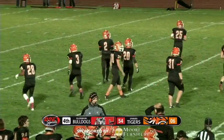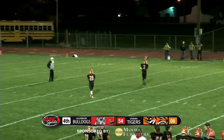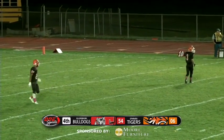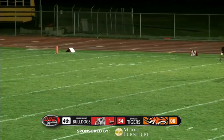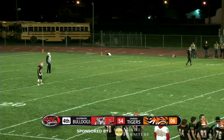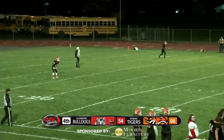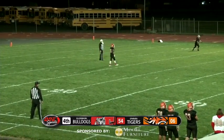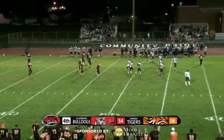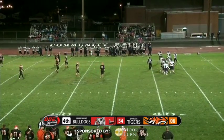Bulldogs up on top now, 54-6. A nice solid drive, just really ran the ball down the throats of those Tiger defenders there, Barry, to get another score here in this fourth quarter. But now we get to see that Tiger offense that had a nice solid drive on that last possession. I'm seeing a lot of good quarterback play, and his mobility and his legs are really keeping that defense drawing him in, which made it a lot easier for him to make that deep pass there for the touchdown. They're going to have to redo this kick.